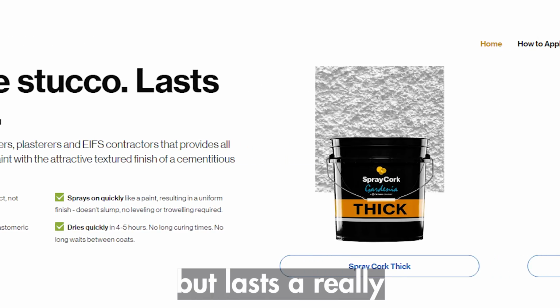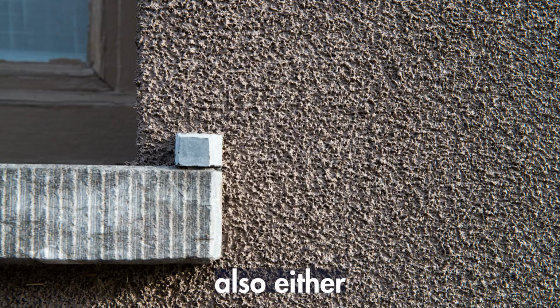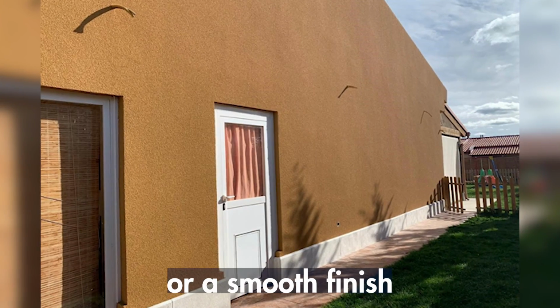When it comes to making your home look truly amazing, there is a new trend that is really catching on, and that is Cork Spray. This is an eco-friendly paint alternative that not only looks great, but lasts a really long time without cracking or fading. And it even keeps away mold for those that live in humid and wet environments. Now, the beauty of Cork Spray is that it can be used both inside and out. It can also either have a rough finish or a smooth finish, whichever your architectural style calls for.